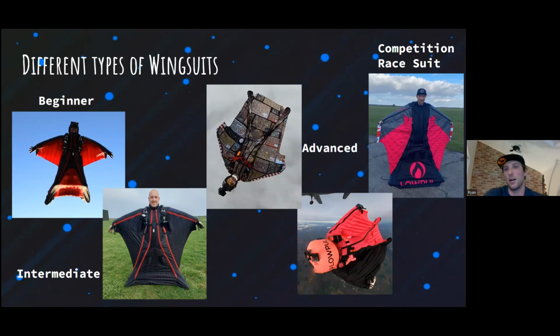These are extremely powerful suits. They recommend 200 wingsuit skydives before flying one of these, as they're incredibly powerful. They're incredibly twitchy. If you were to make any mistakes flying these suits, they will react in a way that you don't necessarily want them to react. You've really got to be in control of the suit before you start pushing it.